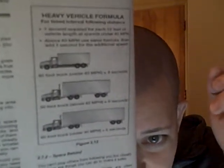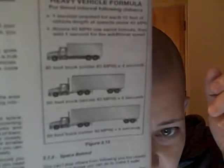See figure 2.12. I'll try to show this to you. It's a little hard on this camera because this camera is not as good. It's just a flip. So, sorry about it.